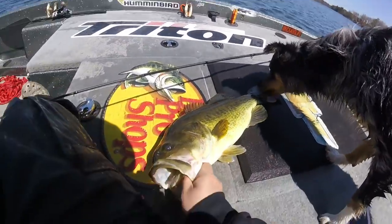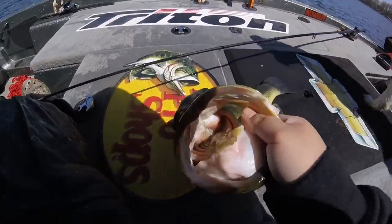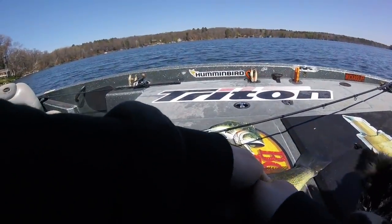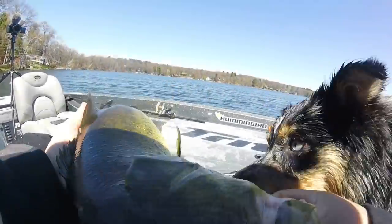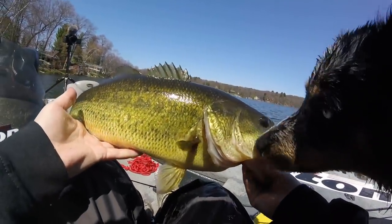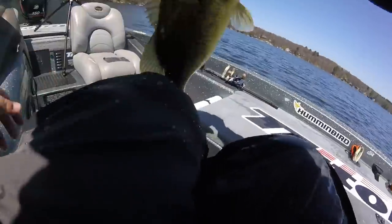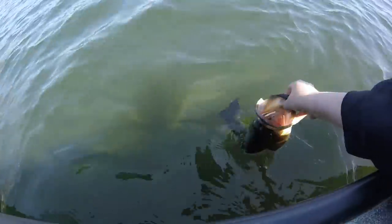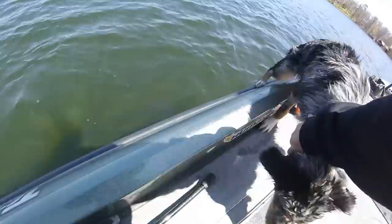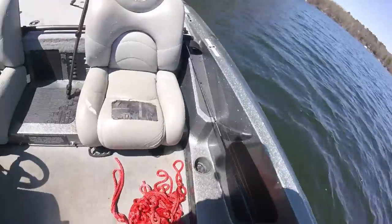I don't think she knows what to think. Oh, look at that. Buddy's got a hook in its gut. Ooh, that's pretty deep in there. I might just leave that. But that is a dang nice fish, and Kevin likes it. All right, let's get a release, Kevin. What do you think of that, huh? What do you think of that? Oh, I was felling again.